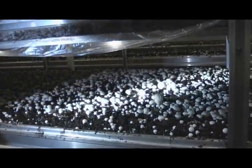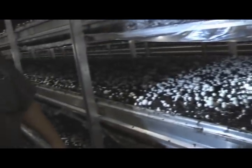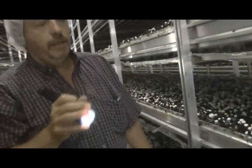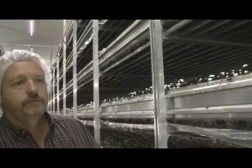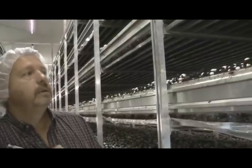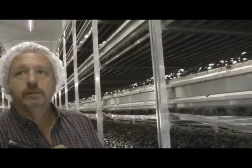There's 6 tiers in each room? 6 tiers. Each shelf is 98 foot long, 5.5 feet wide. There's, like I said, 10,000 square foot of growing surface in this room.